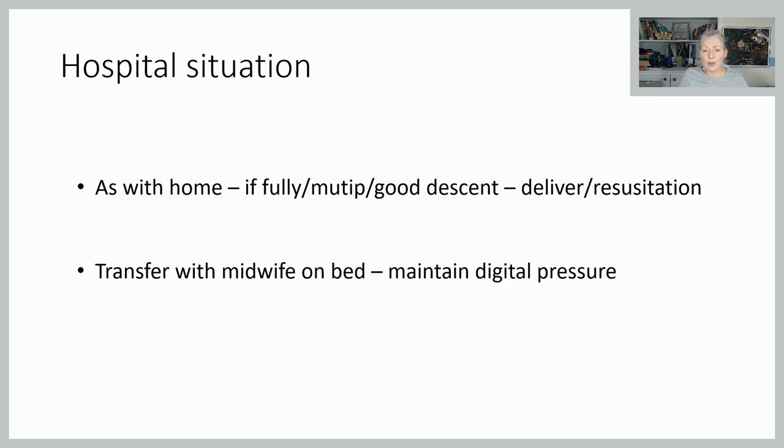Your registrar may be able to do a Ventouse if it's very low. If you're going to theatre, then you keep your digital pressure on and you transfer into theatre with you on the bed with the woman, and then it will go straight to general anaesthetic and caesarean section.